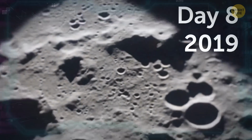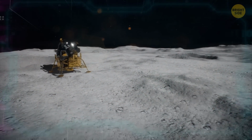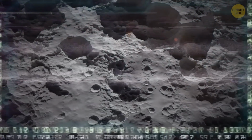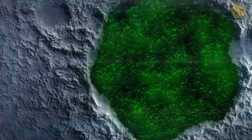On day 8 of its mission in 2019, China's lunar rover discovered something really strange on the far side of our moon that caught the attention of the entire world. While navigating a path around a bunch of lunar craters, it spotted something really weird lurking inside one of the moon's holes. It was a colored substance, just like gel, that we'd never encountered before.